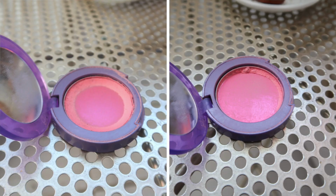I scooped all of the product from around the edges and tried to squeeze it all into one place, which was a very messy process, but it does make it easier to pick up what's left on my brush. On the one hand, I'm so furious that this isn't finished because look how little is left in here, but on the other hand, I really love this blush, so I kind of don't want it to be over.